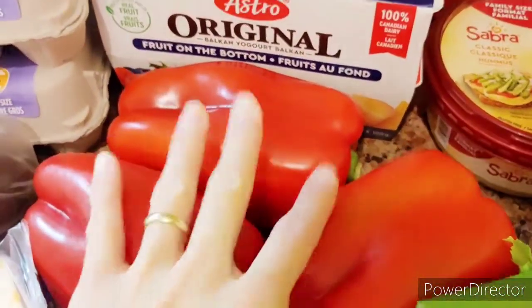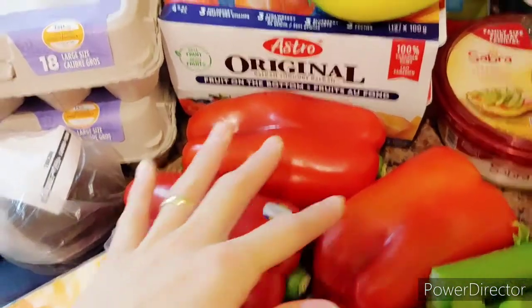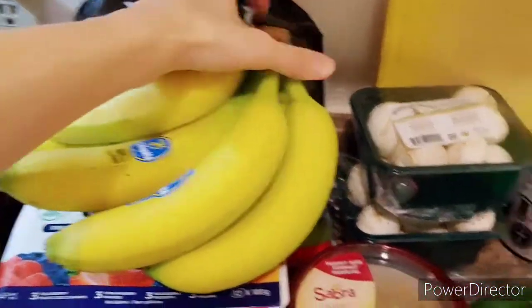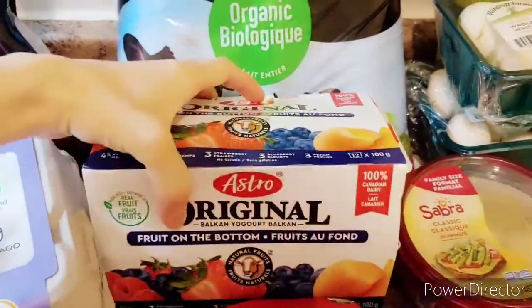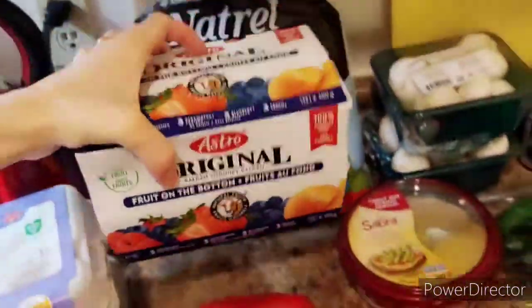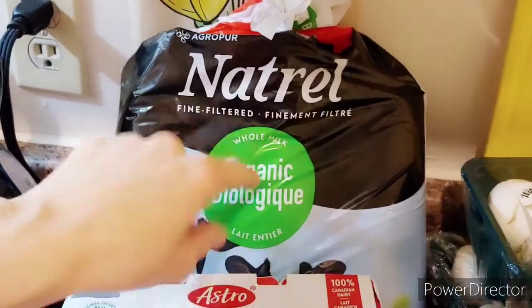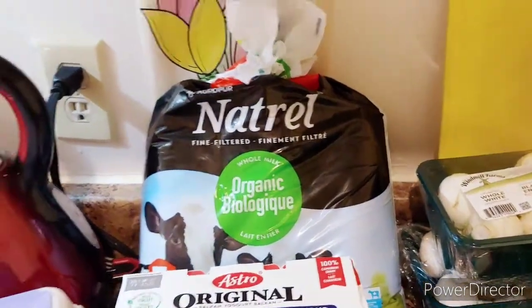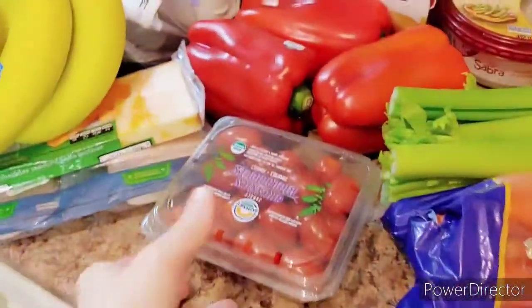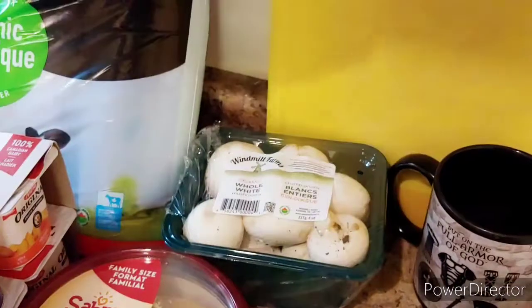And then we have 3 bell peppers. I got 4, but I guess they only had 3. We have some bananas, a package of little yogurts like that, a bag of just normal milk, and inside is 3 separate little bags that you put in a jug. And then we have some tomatoes I'm going to use for the guacamole. And then we have 2 packages of mushrooms.